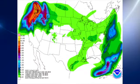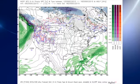On QPF, if you want the 5-day forecast, you can see that pretty much on the QPF chart. No rain forecast over much of the southeastern U.S., and any rain that does occur is likely to be very, very light. So let's get right to the models.